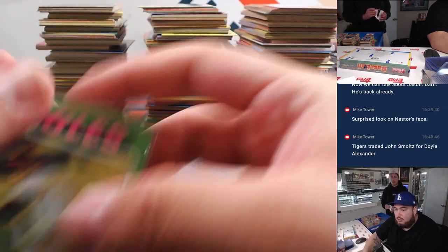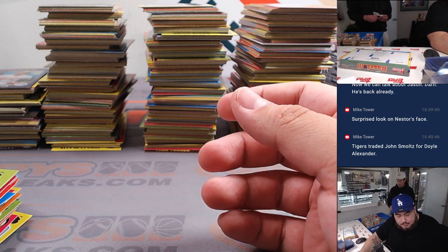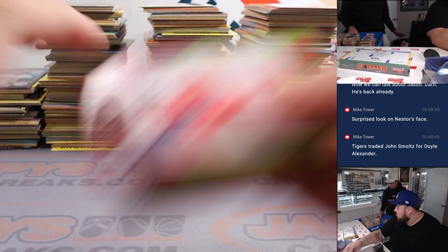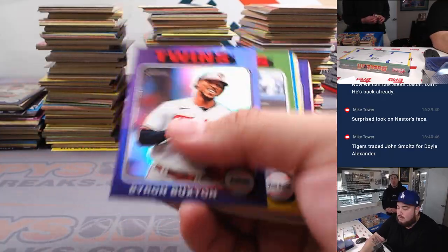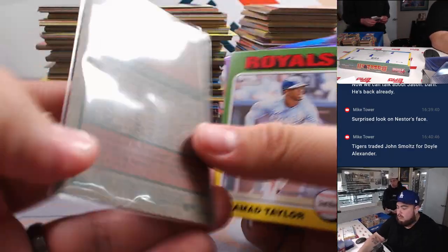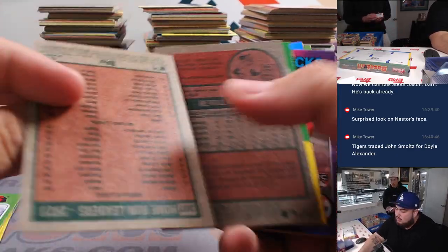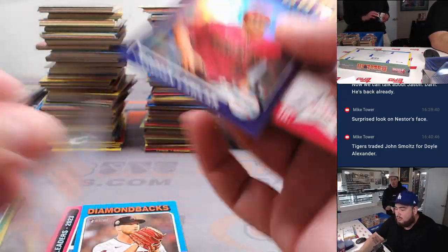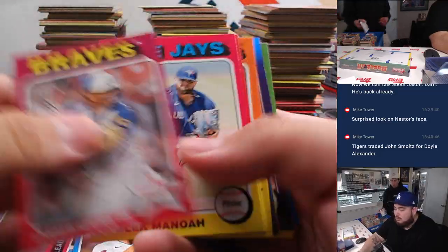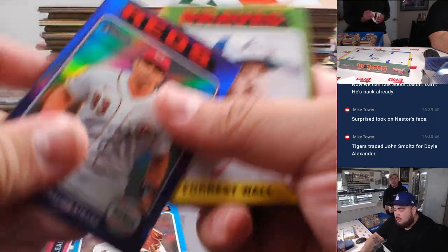Tigers traded John Smoltz for Doyle Alexander? Damn. So he never turned out to be, huh? Merrill Kelly, Jordan Lawlar, purple. Encarnacion-Strand.